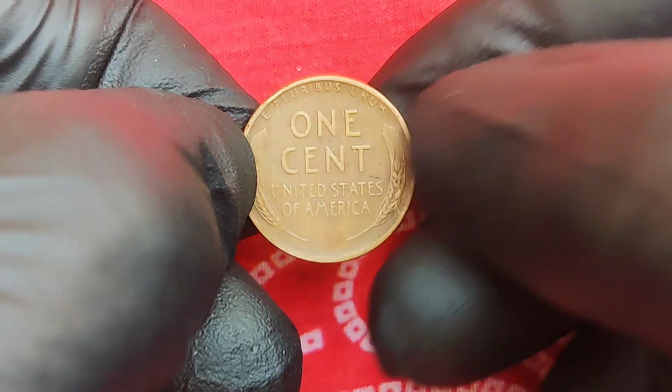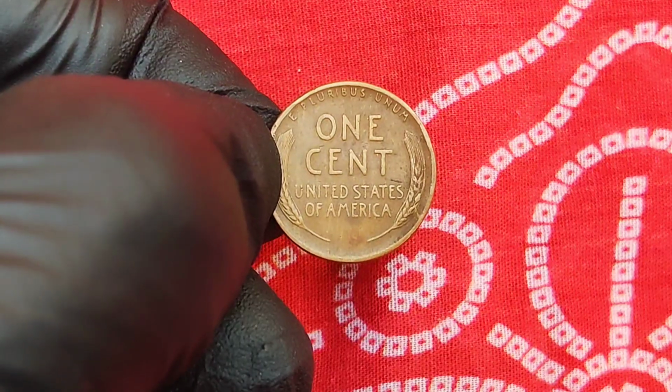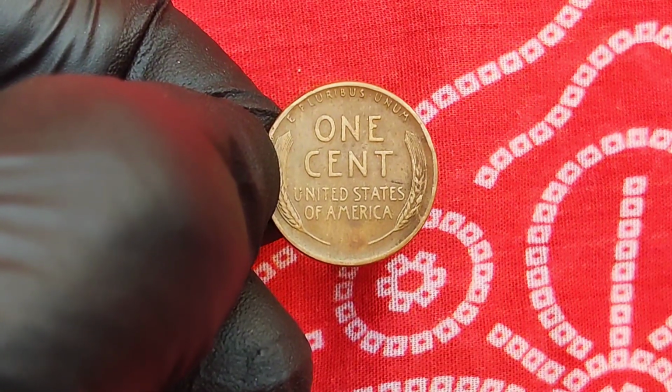These are the treasures hidden in plain sight, the forgotten fortunes of American history. Which one could be hiding in your pocket right now?